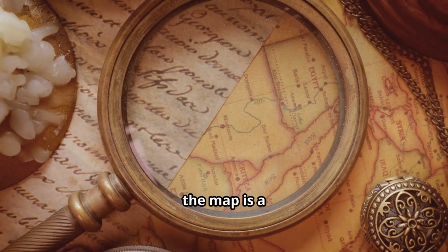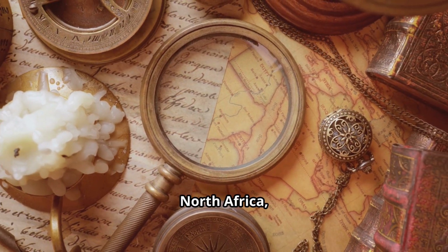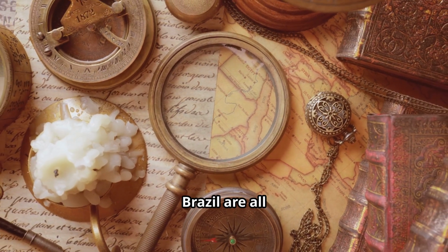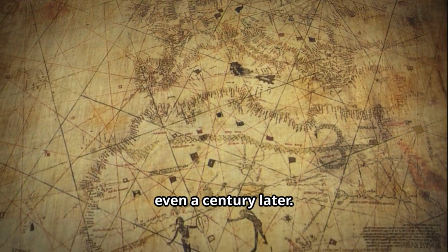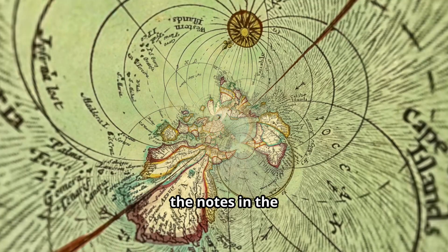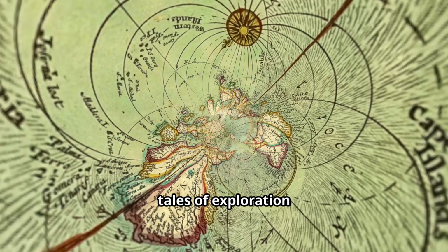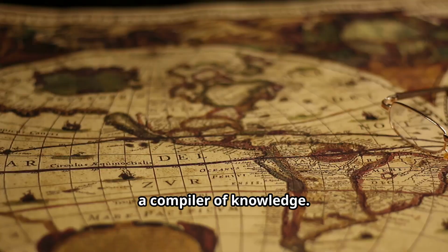At first glance, the map is a masterpiece of its time. The coastlines of Western Europe, North Africa, and the coast of Brazil are all rendered with a precision that rivals maps made decades, even a century later. The details are exquisite, the notes in the margins telling tales of exploration and distant lands. It's a testament to Piri Reis's skill as a compiler of knowledge.